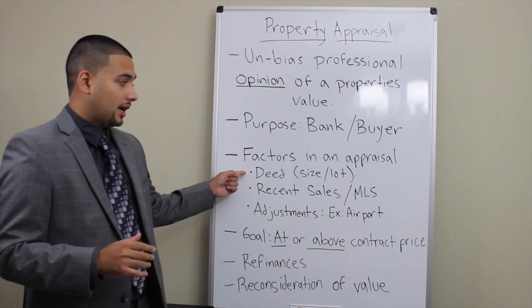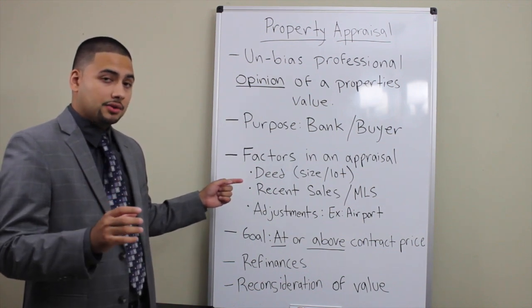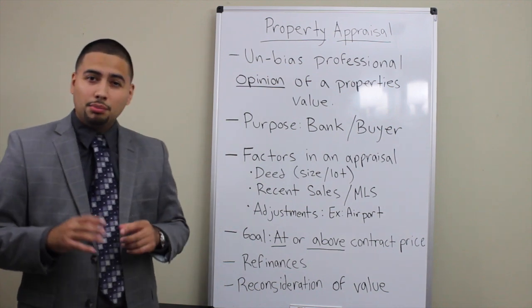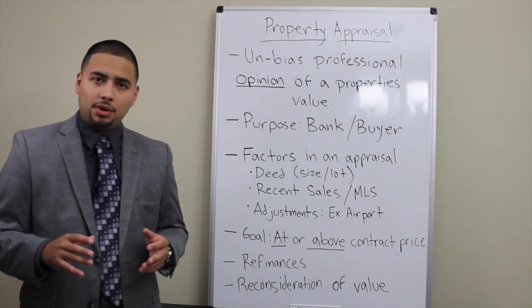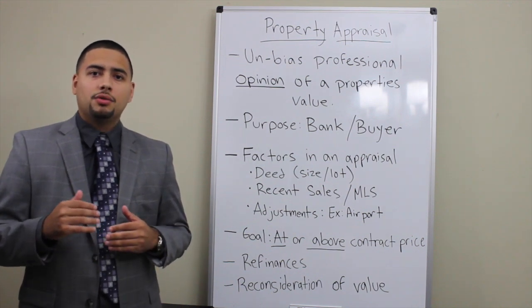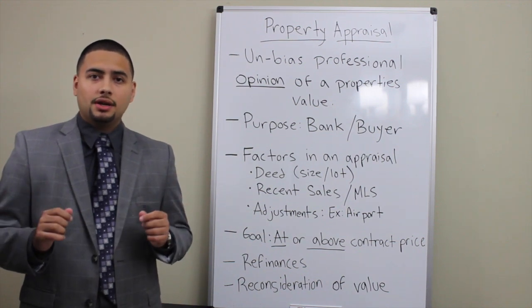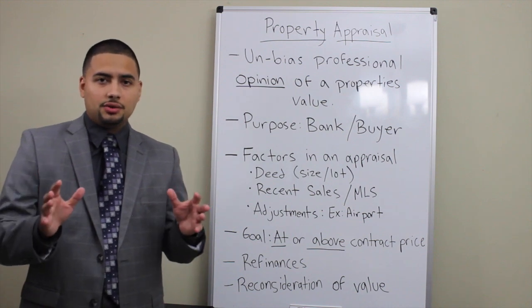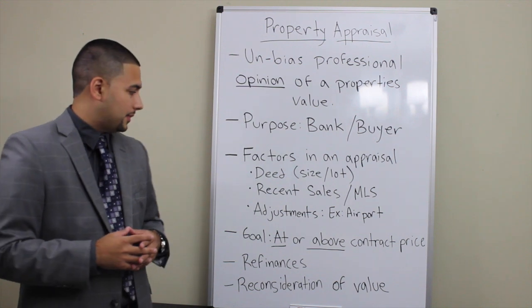The appraiser is going to look at the deed to get accurate square footage for the house and for the lot. They're going to look at recent sales. Most appraisers are going to have some access to MLS, right? Or they're going to look at the public records, and they're going to look at what the recent sales are, right? These comparables are going to give the appraiser a good idea of what this house with this square footage and this lot should sell for, okay?